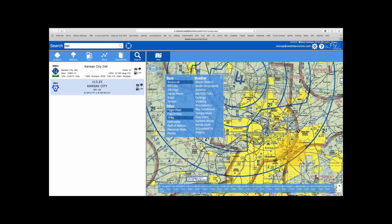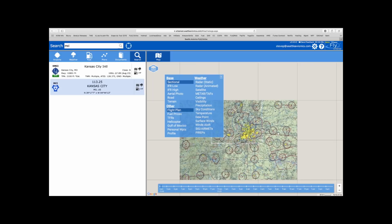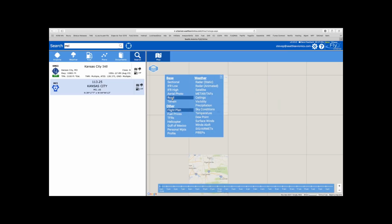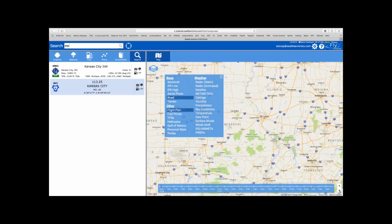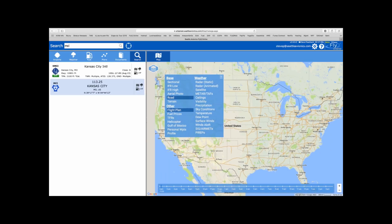I'm going to zoom the map out. Let's turn off the TFRs. We don't really need them right now. Zoom the map out a little bit. Takes the map a second to refresh. I'm going to switch this to the road layer though. It makes it a little bit easier to see things like political boundaries. All right, so now we're looking at the entire country. Hopefully your screen has caught up with this.